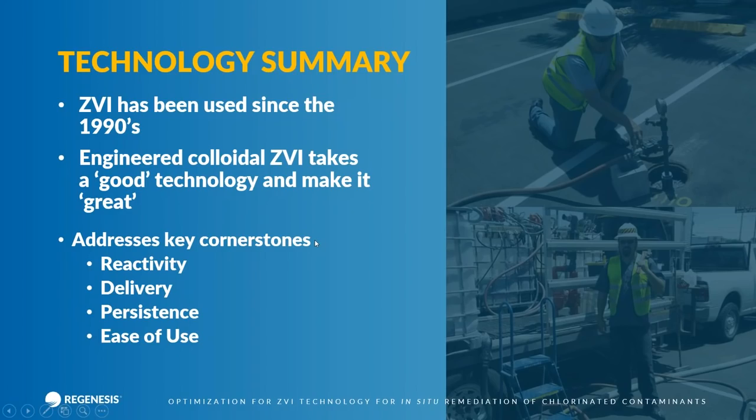So in summary, ZVI's been around since probably the 80s, actually. But in the last several years, we've really tried to take the base technology and engineer it to make a good technology and make it great. And that's by reducing the particle size, sulfidating it, adding the organic additives that make the stuff suspend well. And you can never go back to these 4 cornerstones enough: reactivity, delivery, persistence, and ease of use. What we really try to do is provide a product and a technology which will take into consideration each of these 4. So at the end of the day, you're going to have a successful project outcome.